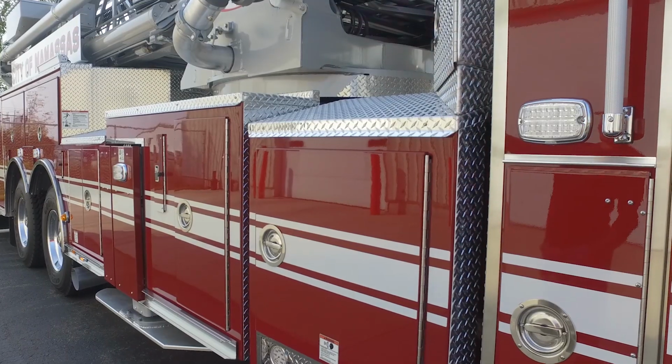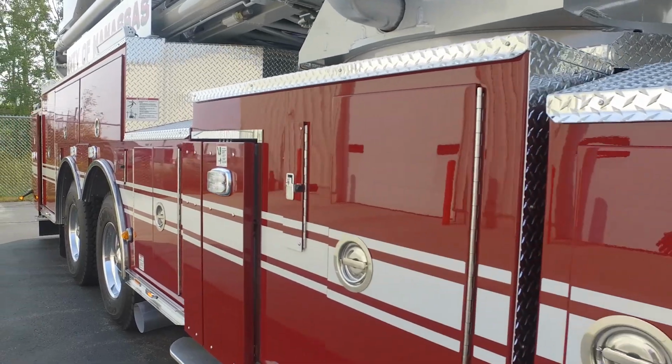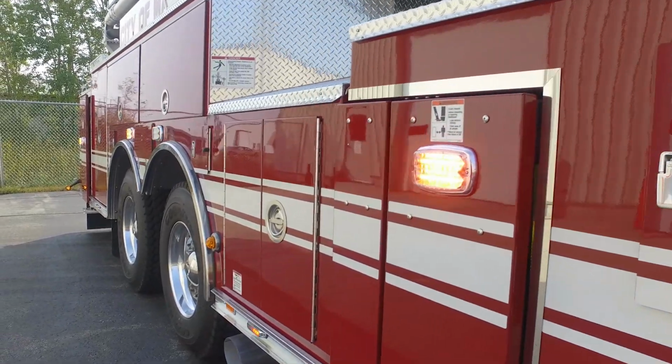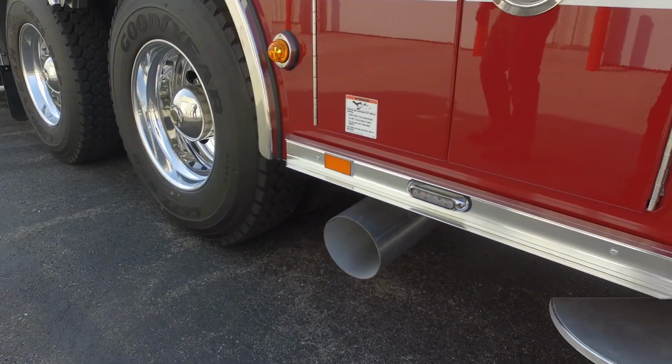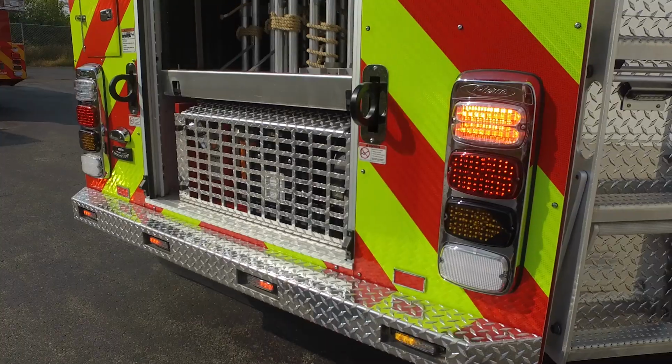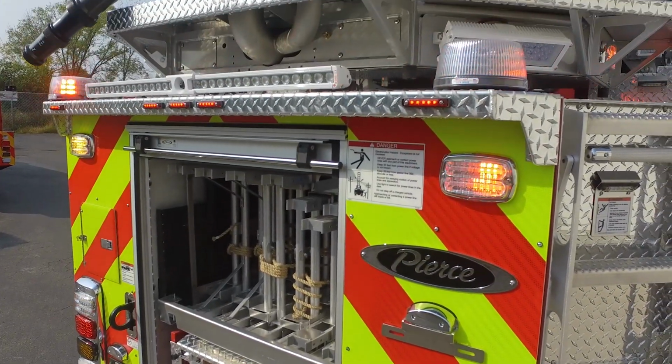Again, we did go with the high-vis seam lighting on 3 sides of the apparatus. As well, you'll notice in the rub rails we have the integrated Whelen ion LEDs, split red and white. We were very happy with how those turned out. And then on the rear of the truck, we did do the roto beams from Whelen.